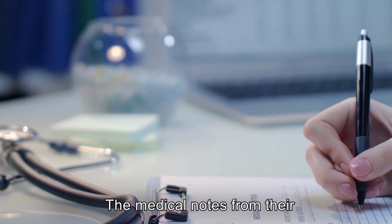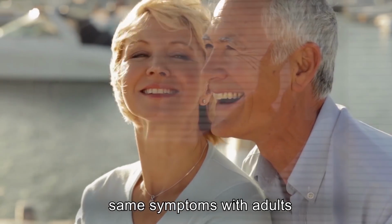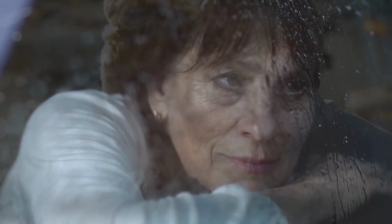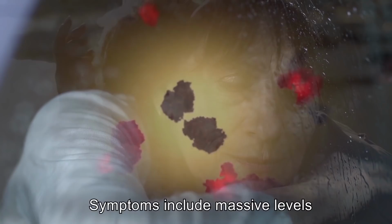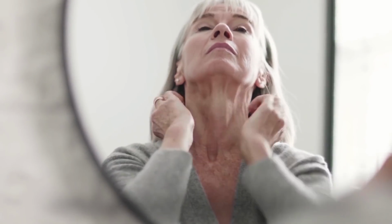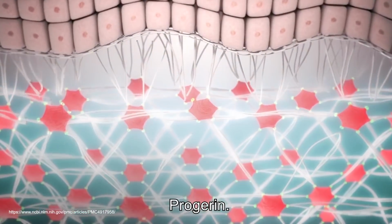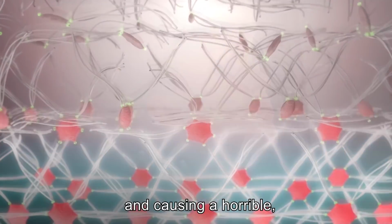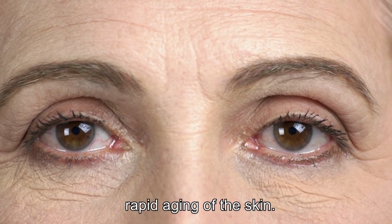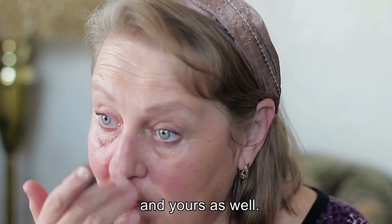The medical notes from their 2003 study showed that children share the same symptoms with adults who looked older than their years. Symptoms include massive levels of a toxic protein. It's not a protein you eat. It's a protein molecule that builds up in your skin cells called progerin, preventing cell growth and causing a horrible rapid aging of the skin. This is the cause of their premature aging and yours as well.